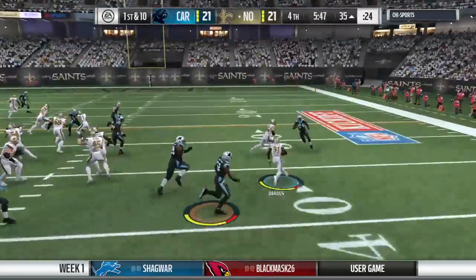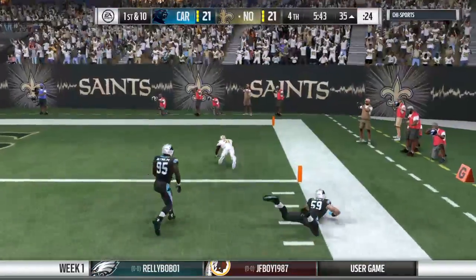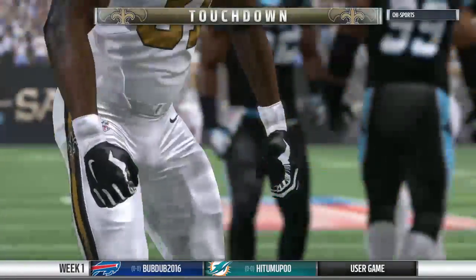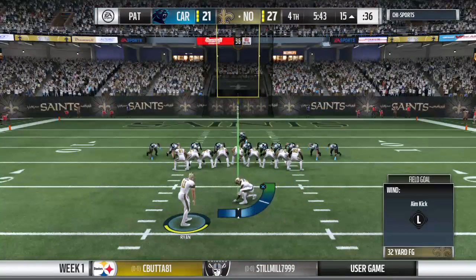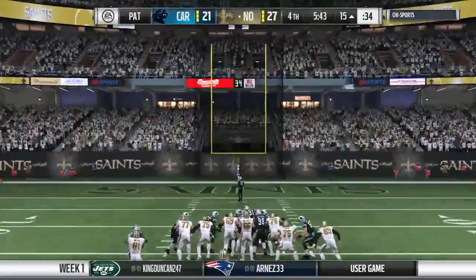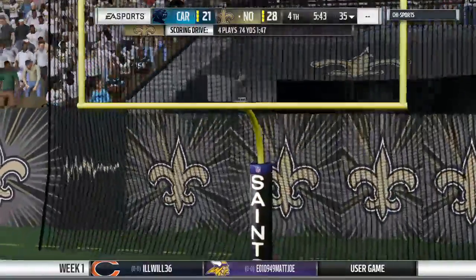Now they'll run it on the toss. Oh, he's got a little daylight. Touchdown, New Orleans. A great effort there with now 3 Week 1 touchdowns. And the Saints have moved out in front. He's got the hat trick now of rushing touchdowns. Also has his team the advantage.